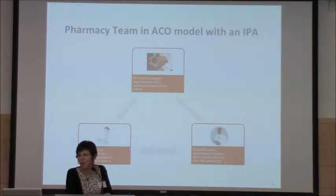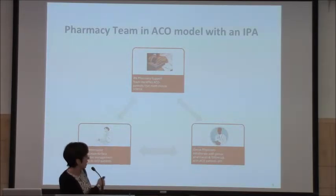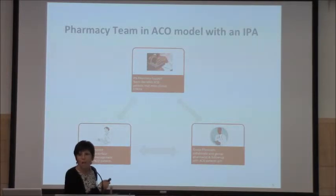When we look at ACO models, we're not looking at models of continuous care like the VA and Kaiser. We're looking at different group practices and how do we get care affected in those patient populations. And until we start at this level that's a little bit higher up, we're not going to get there.